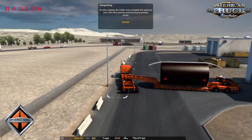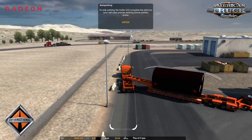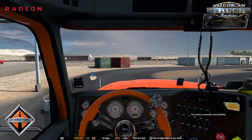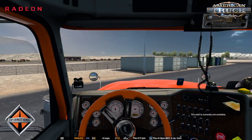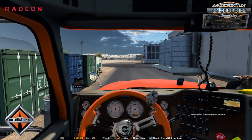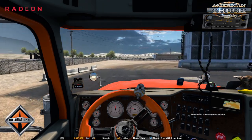And I'm guessing it's not going to get anywhere. No, oh, look at that poor trailer. Look, it's getting wrecked. So I'm going to have to go around. Could have pressed the enter key and ended the pain and the misery right there, but being as I'm an absolute glutton for punishment, we'll go around the other side and have a go at parking it properly, even though we couldn't even get it in the depot.